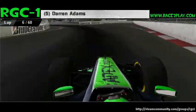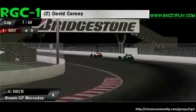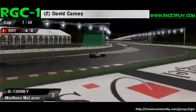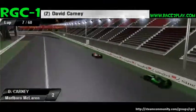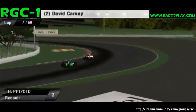Get on two wheels in there? Interesting. Still the same battle for second right here, down to the front stretch. Hines seems to be able to catch up relatively quick, but he catches him at the wrong place, and he has to back off a little bit just to get enough room to make another go at it.